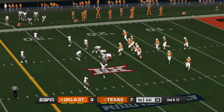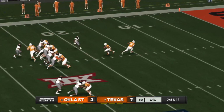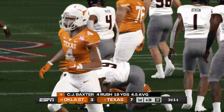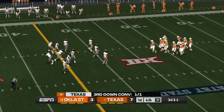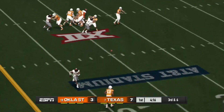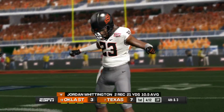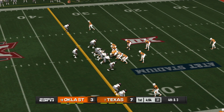Second down at 12. Ball on their own 22. Texas is up by 4. Takes it up the middle for a nice run. Short of the sticks. And that's the important thing here. Allow him to make the catch, but make sure you tackle him before he gets to the first down marker.